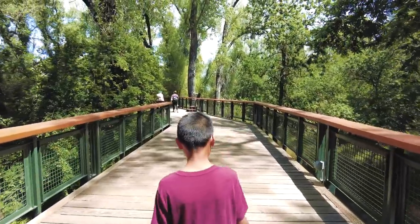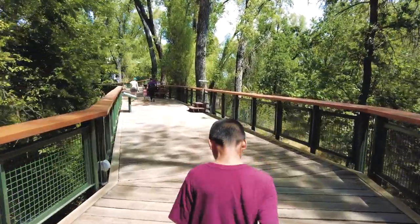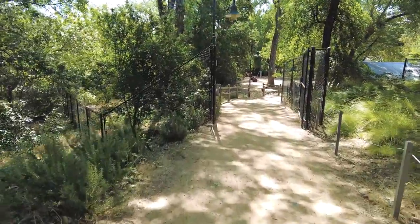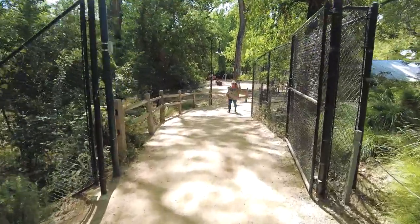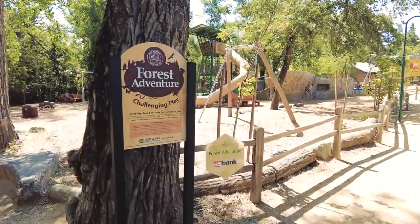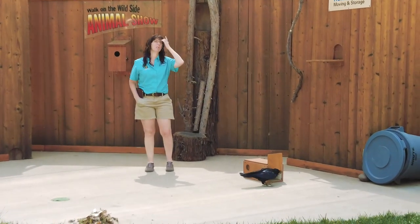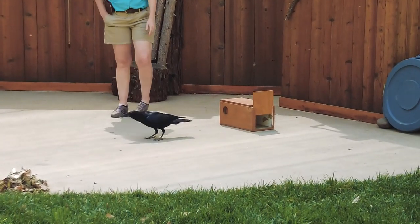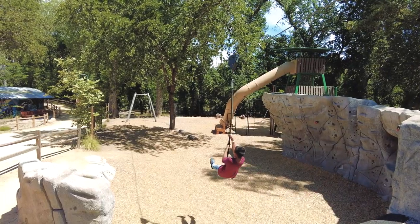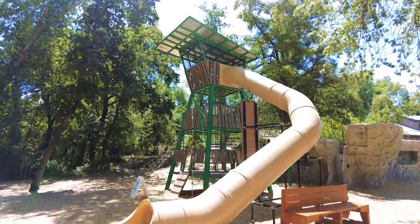Paul Bunyan's Forest Camp is an educational hub modeled after the old-time forest camps that were all over Shasta County 100 years ago. There are two age-appropriate playgrounds, indoor and outdoor animal exhibits, a water feature, animal show, parrot playhouse, and more. Wow, that's a big slide. Let's go up there.